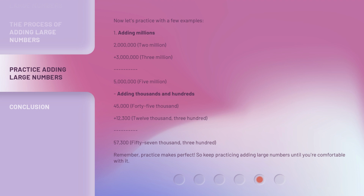57,300. Remember, practice makes perfect. So keep practicing adding large numbers until you're comfortable with it.